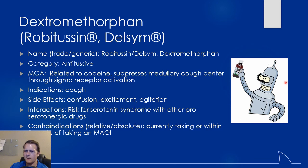If anyone can actually tell me why I put Bender the robot here holding a bottle of Robitussin, if you email me, the first person to email me with the correct answer for this association, I will give you one free test answer. So just FYI, I want to see who's actually watching this, who's actually listening, right?